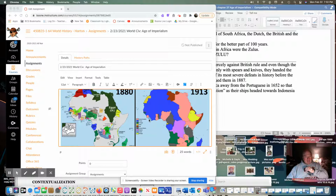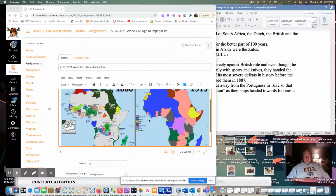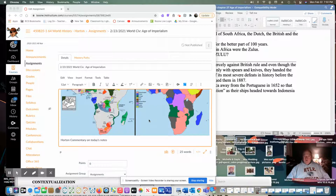But Liberia was an American protectorate, a country that the United States built to be a home for slaves that the American Colonization Society had purchased because they wanted to get rid of slavery in the United States. So let's talk about imperialism in Africa, shall we?